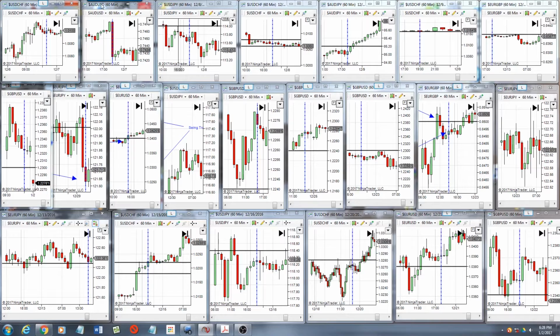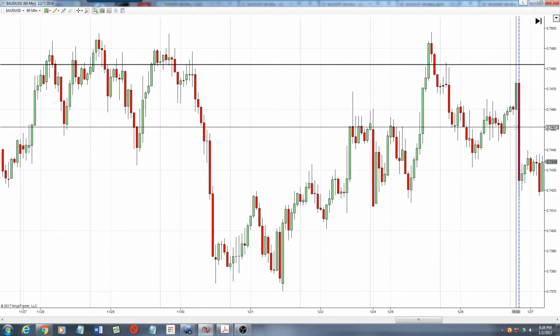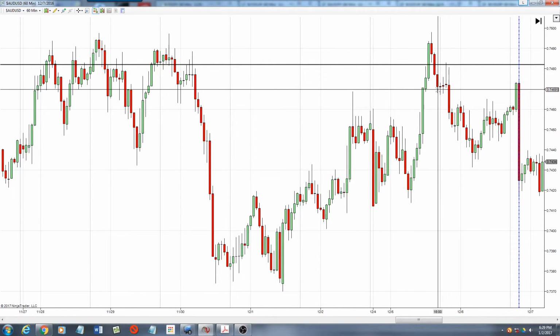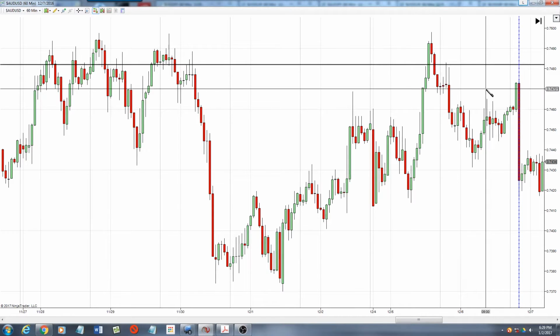Okay, next trade was selling the Aussie dollar, AUD USD, 74.82 strike, 8 p.m., 18 or better. So here is the signal, and it's a two. This was a 2-hour trade, and we had a nice sell-off. As you can see here, we had a resistance area here, and then we had a lot of room above that. So another nice setup, got a nice sell-off.